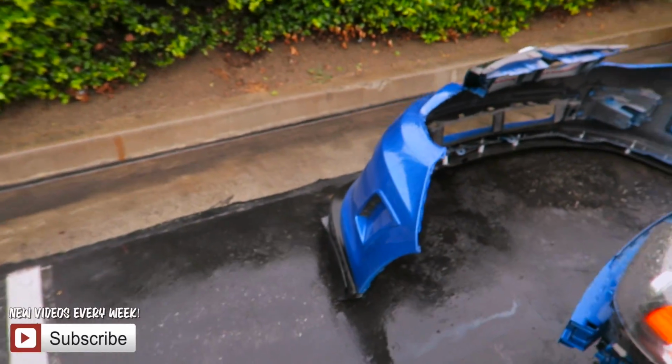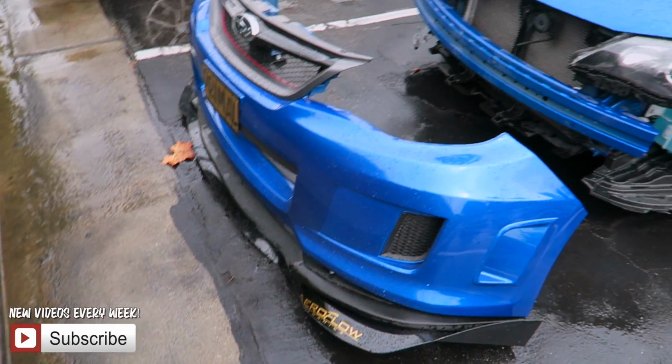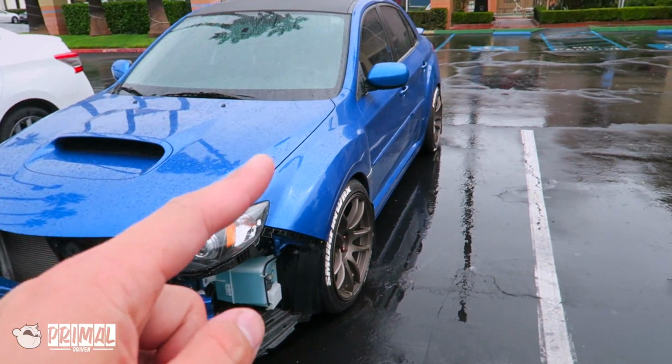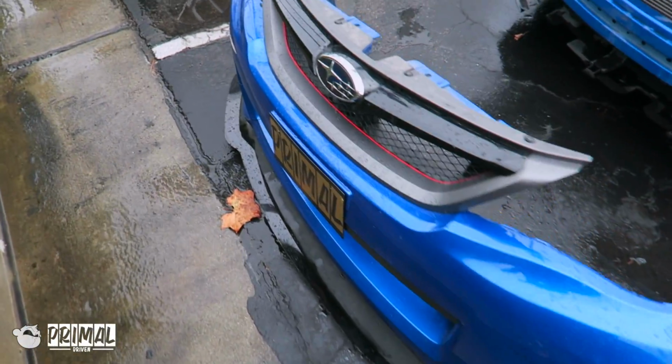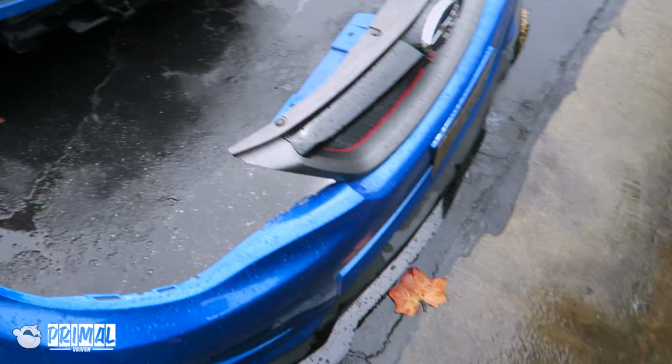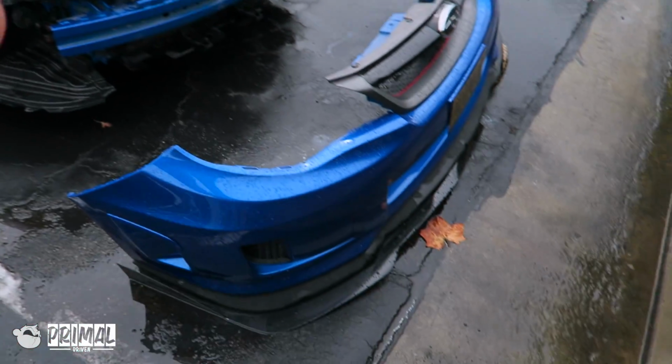Okay, update. Bumper off. I managed to take the bumper off, and it's pretty bad down there. The bumper will not fit inside the car, so I'm kind of stuck in a situation here. Gotta wait for someone to come get me so I can remove the splitter, but unfortunately I always keep tools in my car, but this time I didn't.